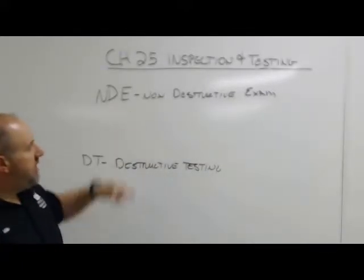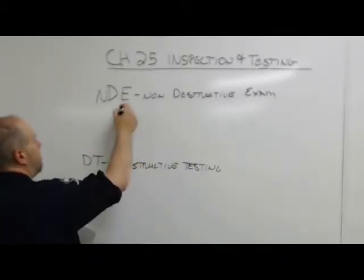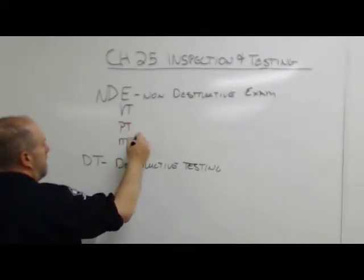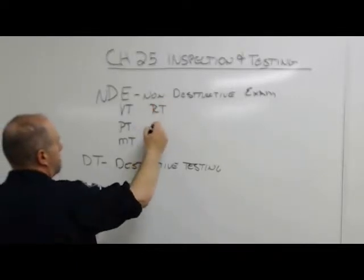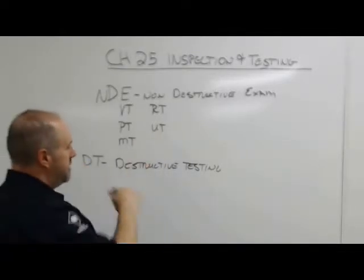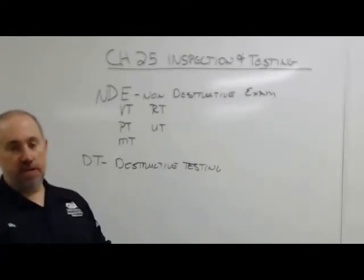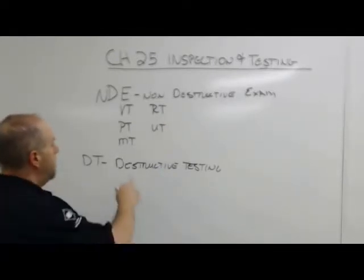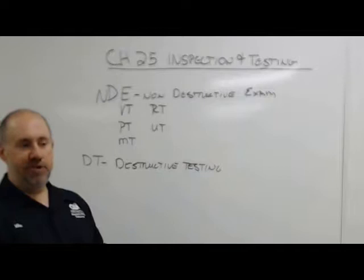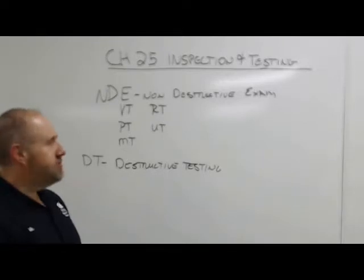So types of NDE, they've all got acronyms. Some of them make sense, some of them don't. VT, PT, MT, RT, UT, those are the big ones. Starting backwards, UT is ultrasonic testing, using sound waves to look inside of a weld. RT is radiographic testing, using x-rays to produce film, just like going to the dentist, of the inside of the weld to see if it's okay. MT is mag particle testing, using a magnetic field generator and iron powder to identify cracks at the surface and almost at a barely subsurface level.